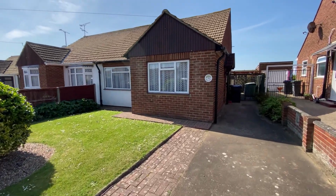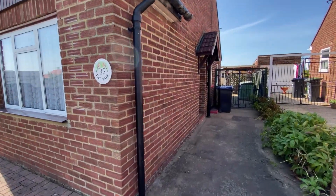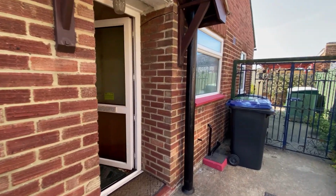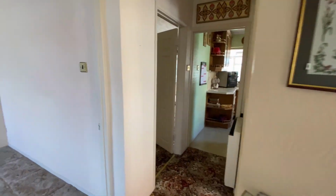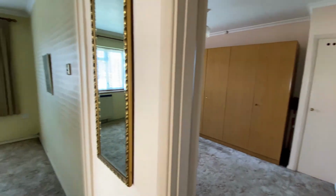Now, this property is located within the really popular seaside development of Stud Hill, so the seafront is only a short walk away. Now, coming into this property, you'll see there is a little bit of updating required throughout, but it leaves a really wonderful blank canvas option open for you.